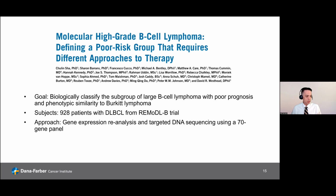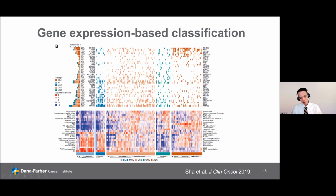And they reanalyzed existing gene expression data and supplemented this with targeted DNA sequencing using a 70 gene panel. And this is a very dense, complicated figure, but suffice it to say that in addition to classifying the DLBCLs from the Remodel B trial, they also included a subset of Burkitt lymphomas, given the existing understanding that there was biological similarity between the high-grade B-cell lymphomas and Burkitt lymphomas.